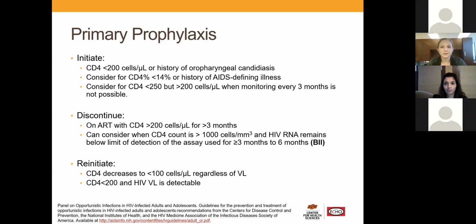But since he had always been undetectable and was super compliant, since he had that CD4 count that was greater than 100, and he had remained truly suppressed, undetectable for, in his case, well over a year, we chose to take him off of it. So that is a consideration. And the guidelines did change about a year ago. If you're concerned about it, though, you can wait for a CD4 count to be over 200 for 3 months.